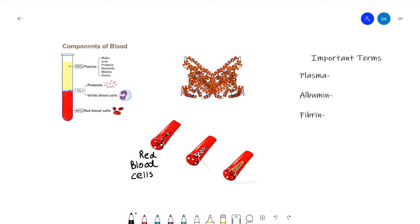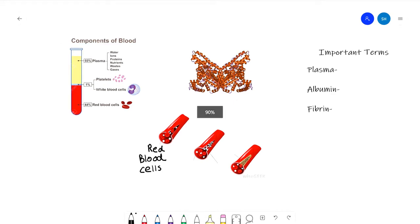Red blood cells carry oxygen to your tissues, muscles, and cells in your body. I like to call the red blood cells the taxis because they carry oxygen. They also carry hemoglobin, which is a protein that makes the blood red, and they carry the oxygen inside the red blood cells. We also talked about white blood cells.